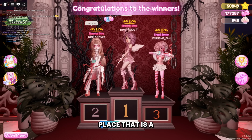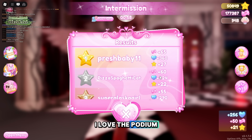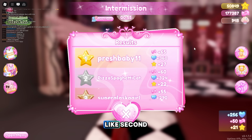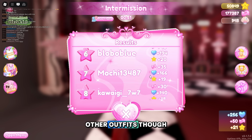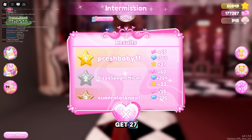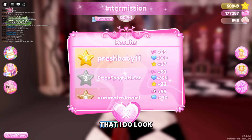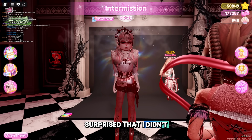Okay, so we did not place. That is a little bit unfortunate. I don't know if I love the podium. I really like first and I did also like second. I don't think that third should have placed over some of the other outfits though. We did get 4th place with 21 stars and first place did get 27. So at least there's that. I do look a bit chopped though, so I'm really not surprised that I didn't get on the podium.